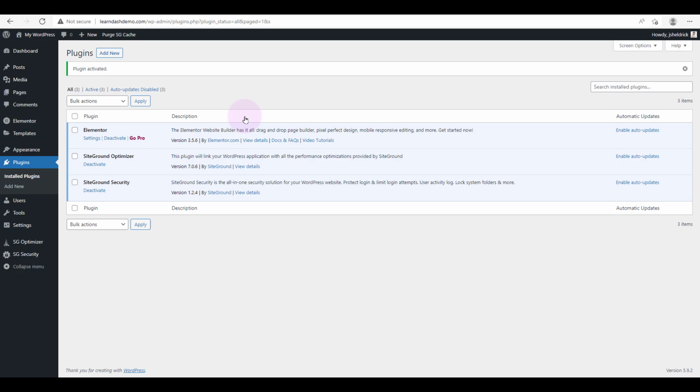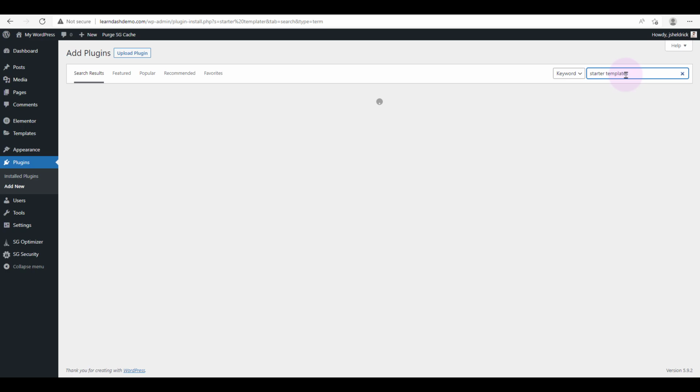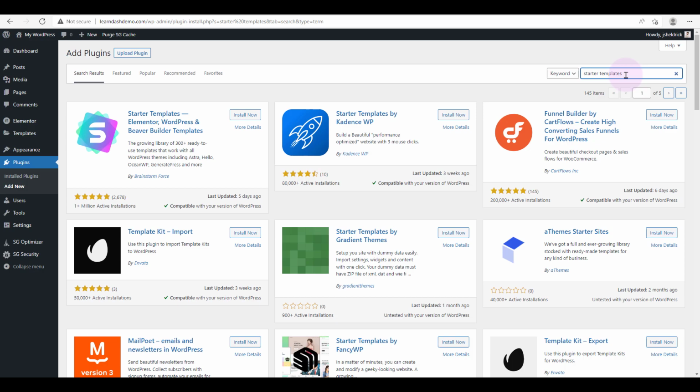So the next plugin we're going to be adding, so just again, from the left-hand toolbar under Plugins, click Add New. So now we're going to enter Starter Templates. And Starter Templates is actually a plugin that's going to allow us to utilize a site template for our website, and it's going to make our site creation really easy and really, really beautiful. So we're going to install that now. Click Install Now. Click Activate. And now we're going to move on and install a theme.